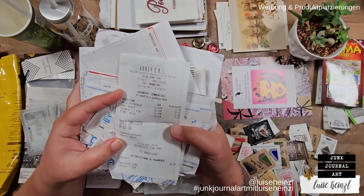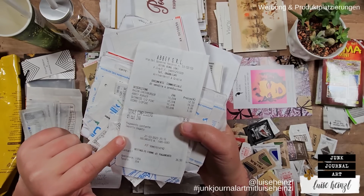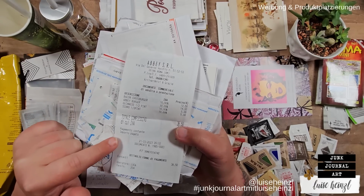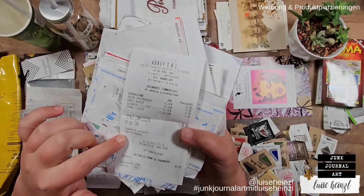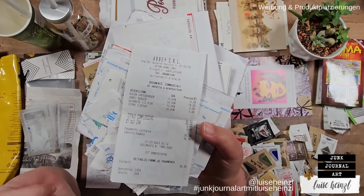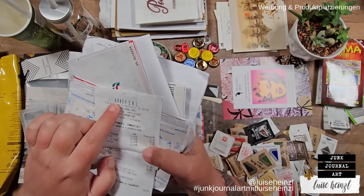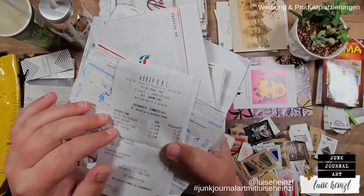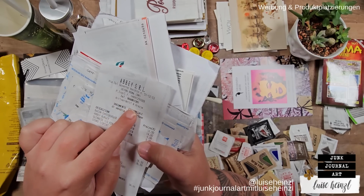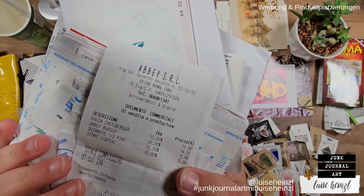With these papers, you have to have something in mind if you want to use those in your journals. Most of those papers here are printed on thermal paper, meaning if they get hot, they get black. And if you want to avoid that, you can just take such a paper, put it in your scanner and make a copy of it and use the copy in your journal to avoid that everything gets black. I like those papers because there are many tiny things like numbers or names, or sometimes it also has some words like here, for example, arrivederci and grazie. That means goodbye and thank you, which you could cut out and use as tiny snippet ephemera.